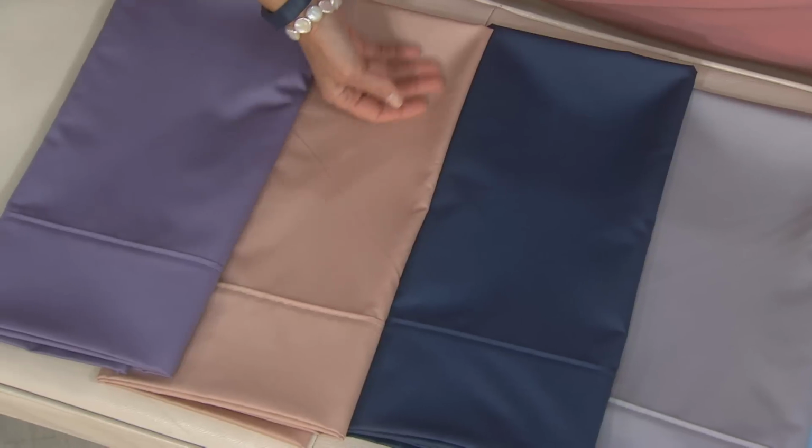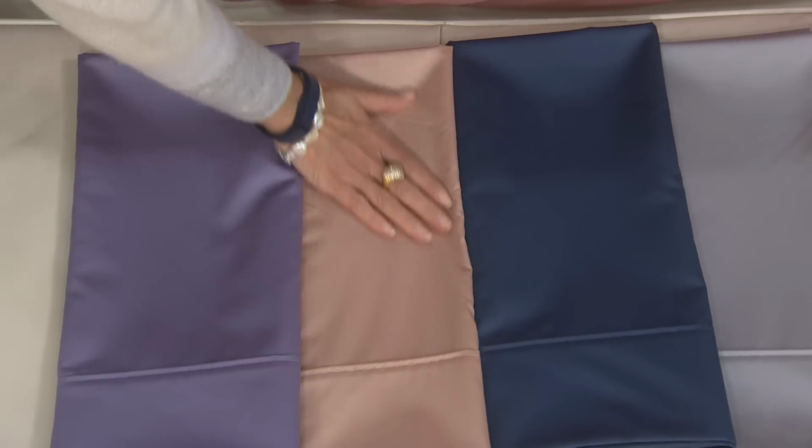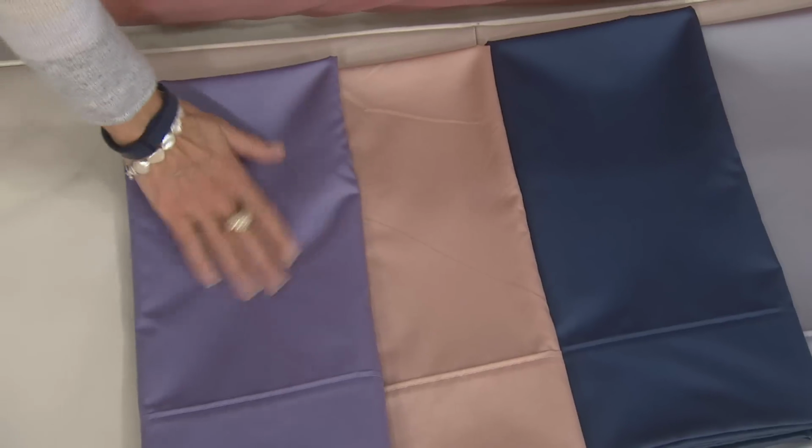Next is another wonderful neutral we're calling Buff. It's a little peachy, it's a little khaki, a little taupey, really terrific. And then that Dusty Lilac again.